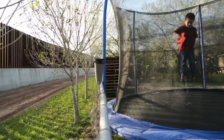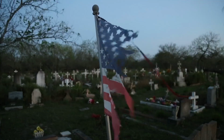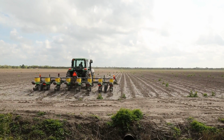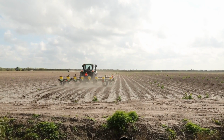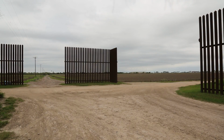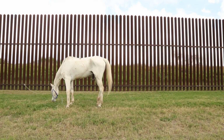The fence has created a strange no man's land where sometimes as much as a mile of U.S. property is walled off between it and the water. There are houses, cemeteries, wildlife preserves, and a lot of farmland behind the fence. As President Donald Trump seeks to expand the border wall, it's likely much more Texas land will be trapped on the other side. The administration is pushing to build another 1,250 miles of barrier, nearly all of which is in Texas.